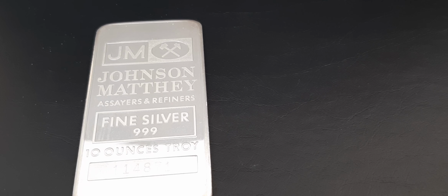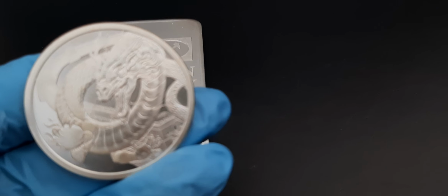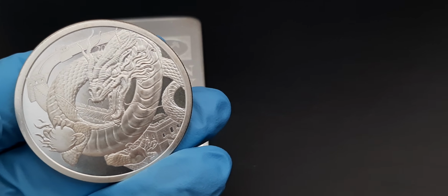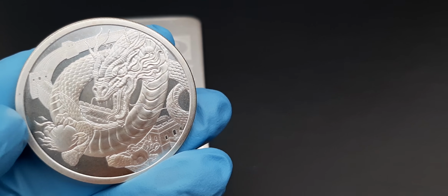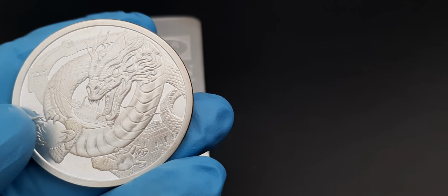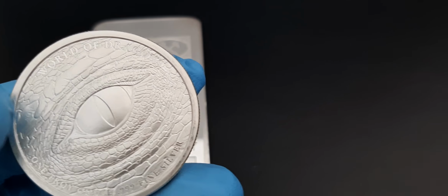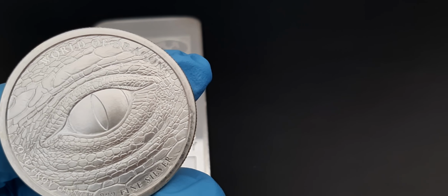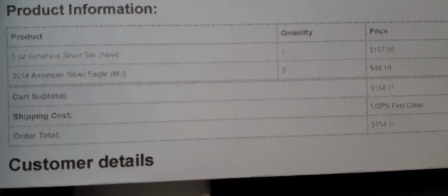So I started purchasing back in 2014 when spot price was about $20 or so. It was on its way down when I first started, and I thought I did enough research to make some smart purchases and really get this whole silver thing right. But this here was my first ever purchase.